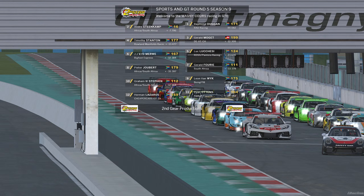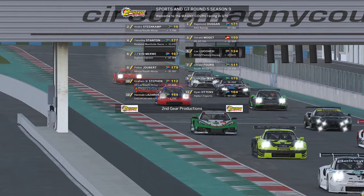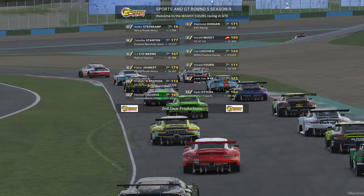Now, that is your invert. Ryan Ottens finds himself in that 11th position, and that's a long way down for Ryan Ottens. Seeing that Luke Lucchese is so much further forward, it's going to make it very, very difficult for Ryan Ottens to come out tops with this one.